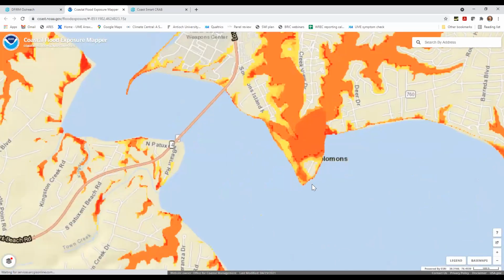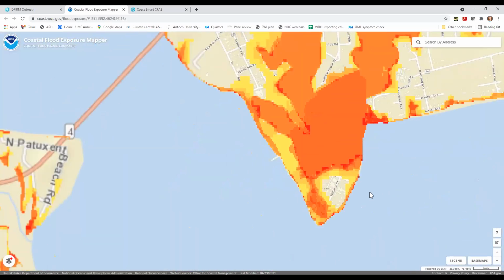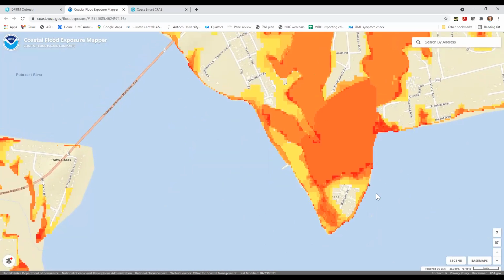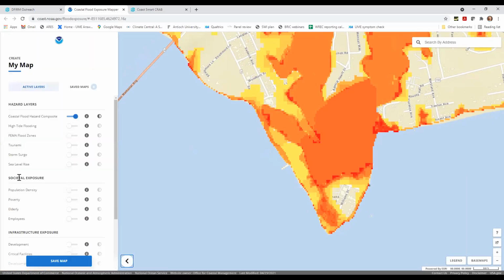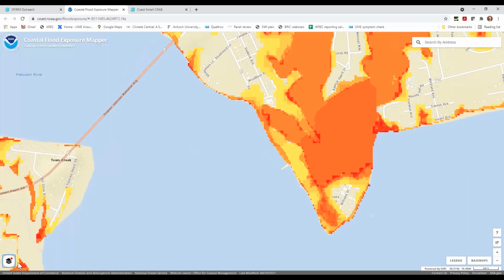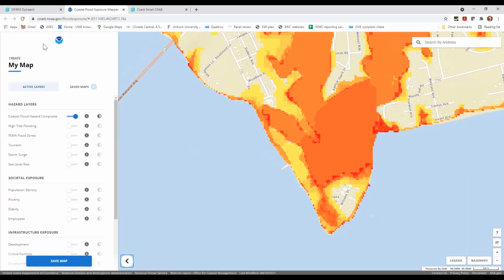I'm going to go to Solomon's Island, where the University of Maryland Center for Environmental Science has a station. And so if we click the legend, or sorry, this symbol over here, the little stacked up layer selector icon, that pulls up an option where we can see all the different hazard layers that we can look at on this map, and either select or deselect them.